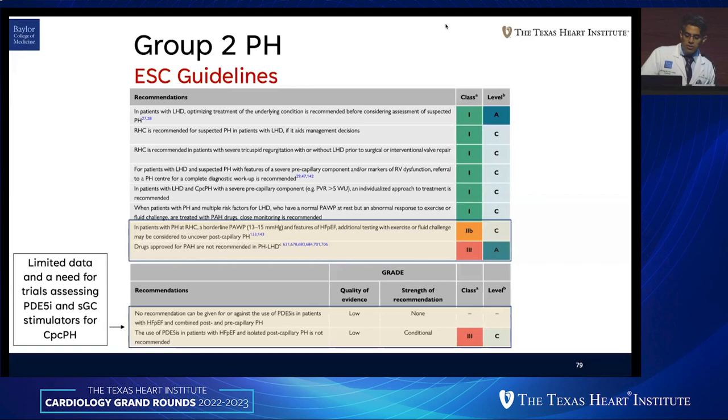So getting back to those European guidelines, currently it's a little busy. What they say is that in patients who have potential HFpEF, additional testing with exercise and fluid challenge should be considered. Drugs approved for PH are not recommended for all patients who come in. In some patients with combined pre and post capillary PH, it's really use at your own discretion. You have to think about the patient and what they have going on before implementing these therapies.